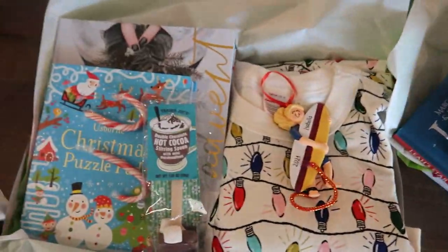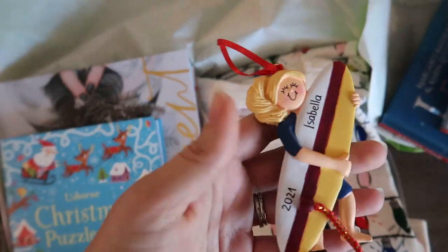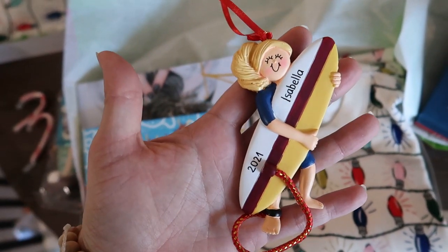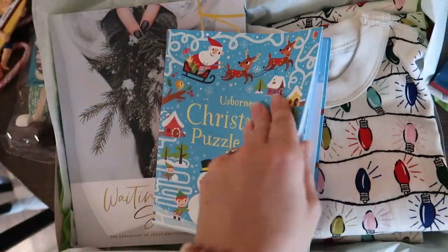And then Isabella has the little surfing ornament. Now, she and Jesse both surf, but again, surfing was kind of her favorite thing this year. So she has this for the year. And then she also has the Christmas puzzle pad.